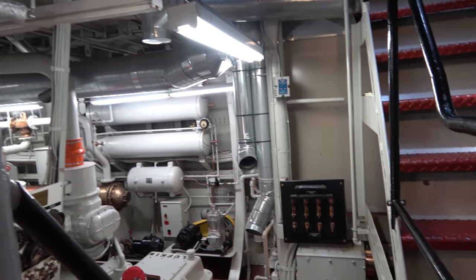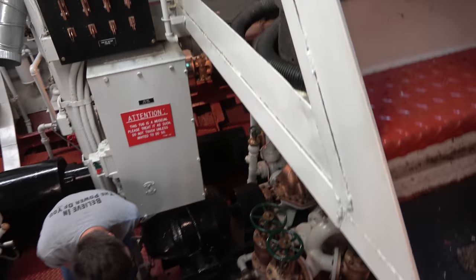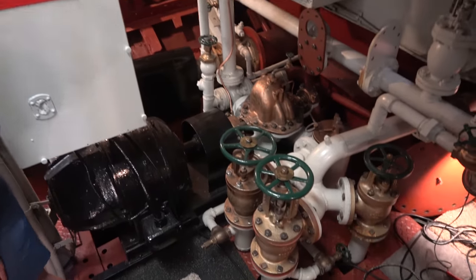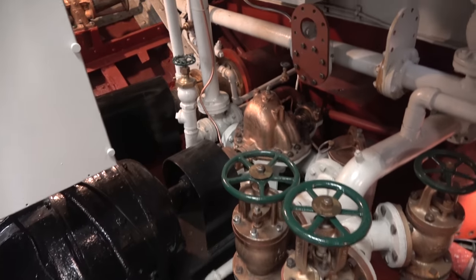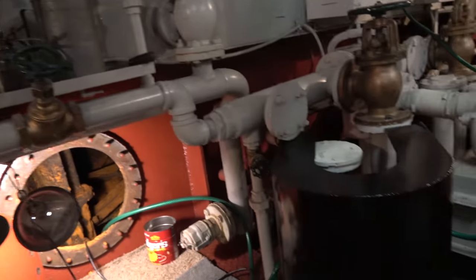And that is obviously the lowest part of the boat. It's where any minor leaks, any condensation and stuff ends up. And that's where the term, if you ever heard the term, tastes like bilge water, comes from.